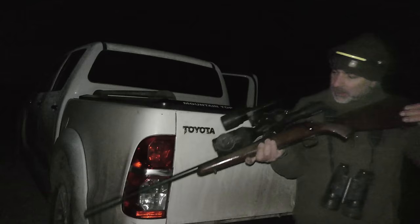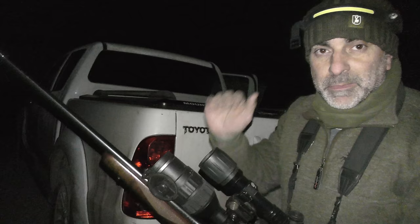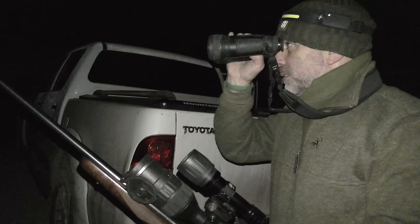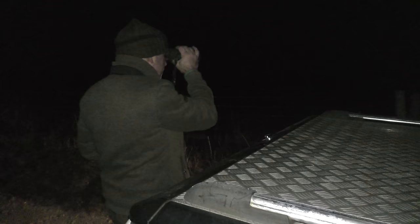Excellent. That one was about 60, 70 yards, not all that far, but just had to give him a little bit of hold over on that. Right, we'll head down the driveway now and have a look, see what's about down that way. Drive goes pretty much the length of it, so not too much walking.